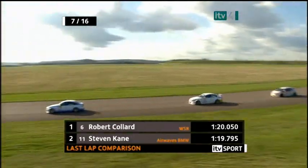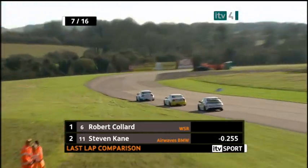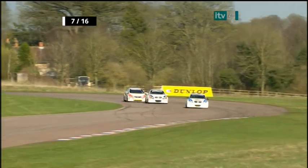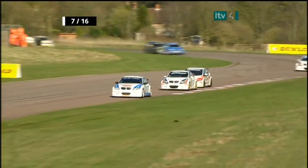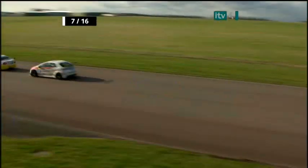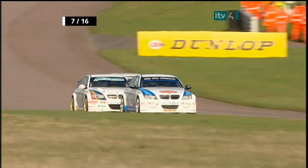And now Matt Neal's joining in the fun and games. Yeah, we're going to have a 4-way battle for the lead very soon, I think. This is great. Matt Neal getting ever closer, and he is really beginning to hunt them down. Stephen Kane's car is really moving around in the fast stuff now, and that's given Matt Neal, with that very quick Honda Integra engine, a real run.